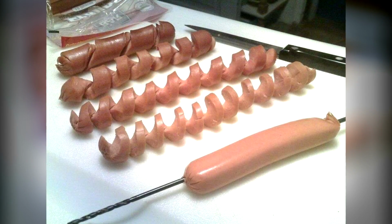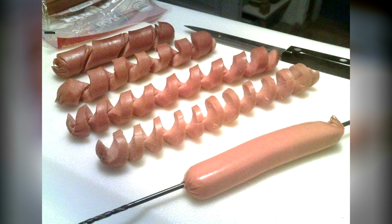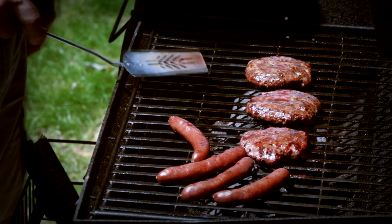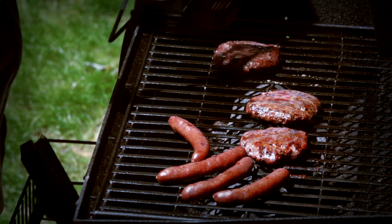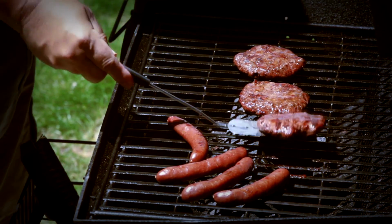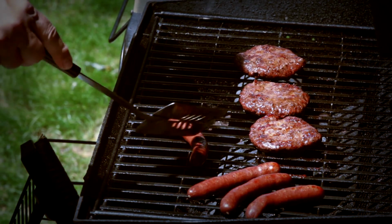Cut the hot dog into spirals. This is going to create a larger surface area and also expose the middle of the dog, which in turn will cook the hot dog a lot faster and more evenly. Bring this tip along with you the next time that you're invited to a barbecue, and you might just save the day, and everyone else from burnt, lukewarm hot dogs.